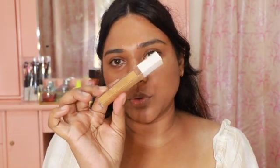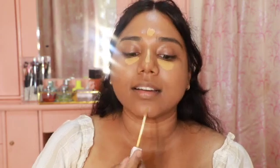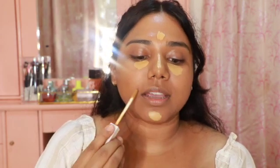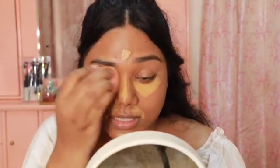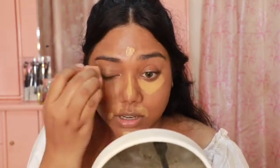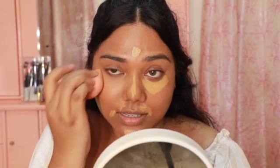So coming to my concealer, I'm going to be taking this Flower Beauty Light Illusion Full Coverage Concealer in the shade Medium Deep. So again, with my microfiber sponge, I'm just going to blend this all out. Really nice concealer. It hides all of your darkness and also brightens up your face so well. So that's the reason I love it. And I'm also going to take the concealer on my eyelids just to cover that darkness a little bit.